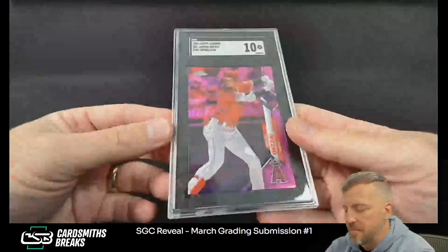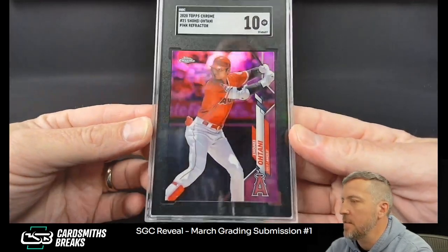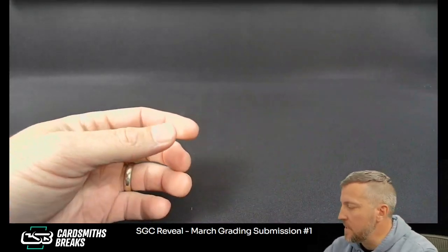That's your best card. Well, this one might be better. Otani Pink from 2020 Topps Chrome. Got a 10, Mikey. Really good. And, well, I guess that's it. I can't see any other cards in here. I know you said you had four cards, but I only saw three, Mikey. One must have gotten lost.